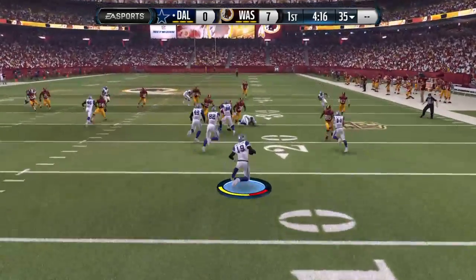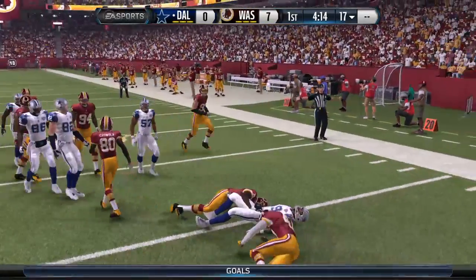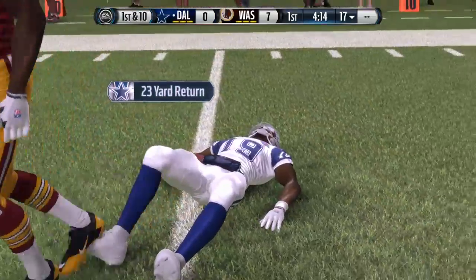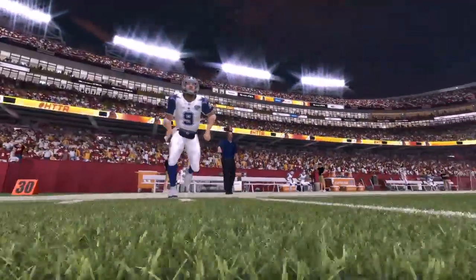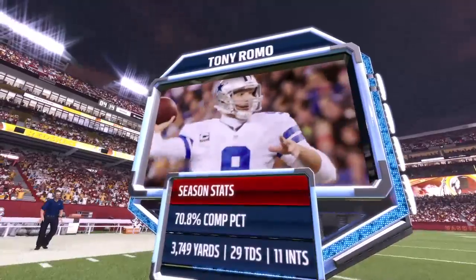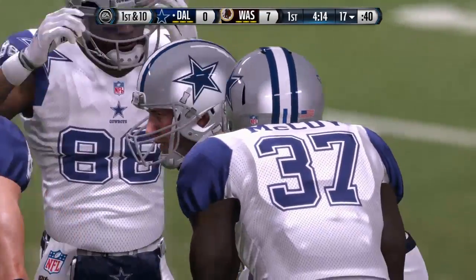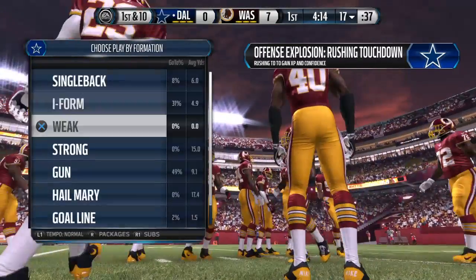Butler's going to test the coverage this time. He's brought to a halt. That return's good for about 23. Romo's coming out now at quarterback. He hovered right around the 50% completion mark last week. Tony Romo has everything you want in a starting quarterback in the NFL. He has good mobility in the pocket, he has experience, and he has a terrific throwing arm, which he doesn't get enough credit for.